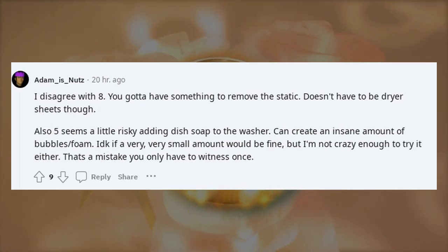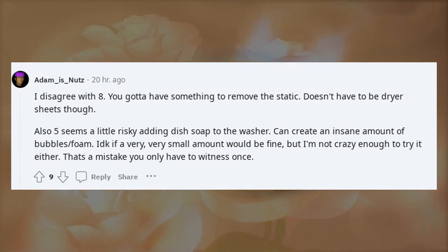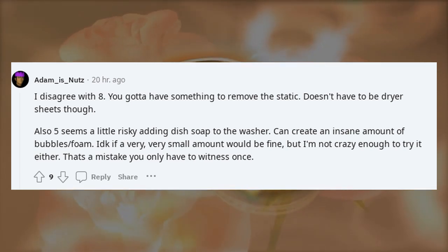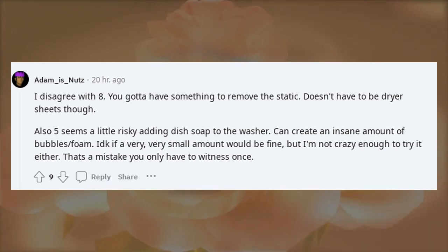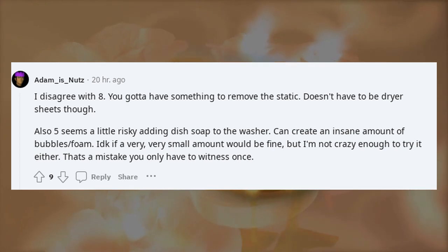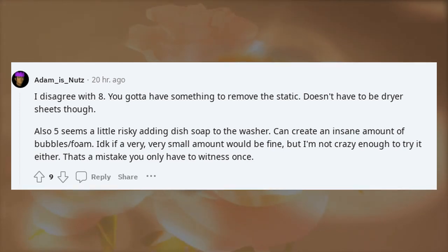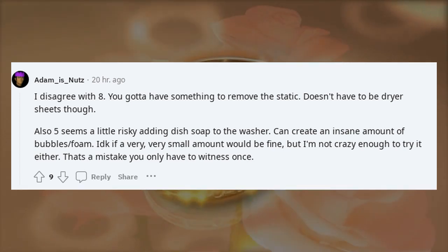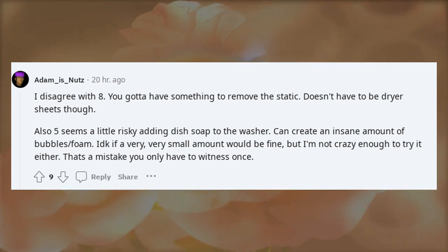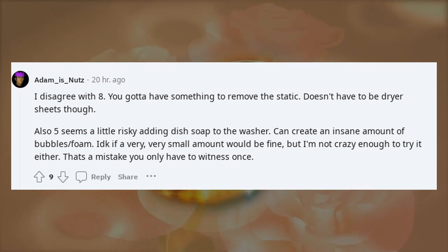I disagree with 8. You gotta have something to remove the static. Doesn't have to be dryer sheets though. Also 5 seems a little risky. Adding dish soap to the washer can create an insane amount of bubbles and foam. I don't know if a very small amount would be fine, but I'm not crazy enough to try it either. That's a mistake you only have to witness once.